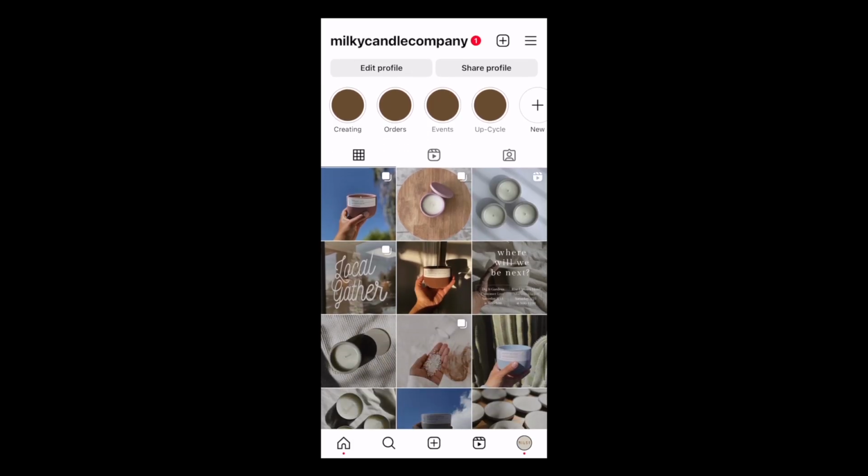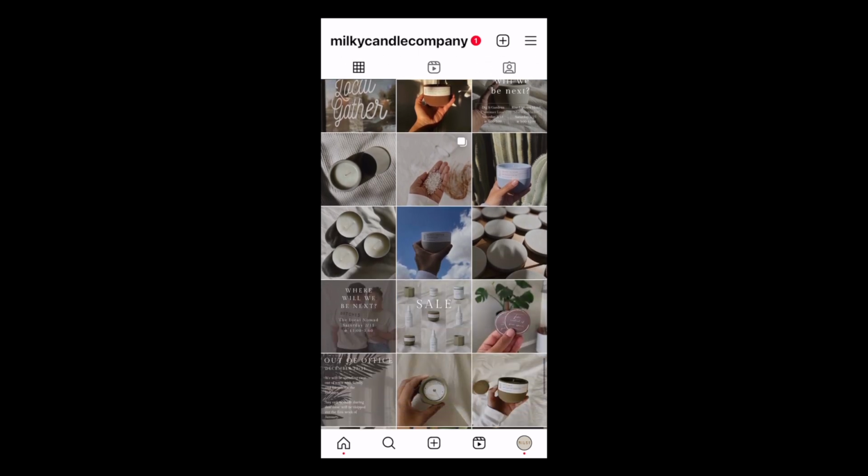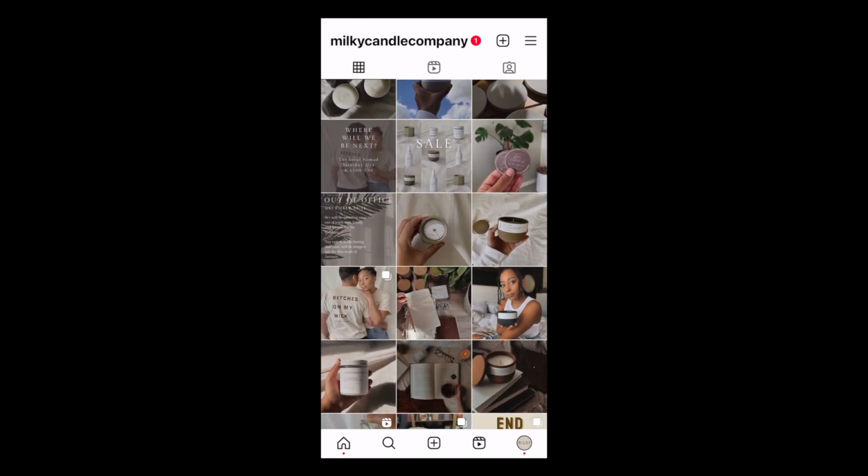It took me a while to figure out branding and colors and things like that. And honestly, I'm still working on it. And it kind of changes as the seasons go. But if you go to my Instagram, you can see that there's definitely a theme here. I like shadows, I like natural lighting, I like things to be a little bit more neutral tones. So whether that's grays and taupes and browns and blacks and things like that.